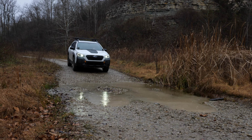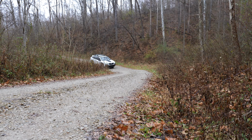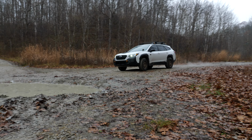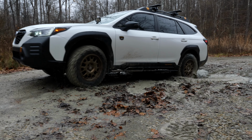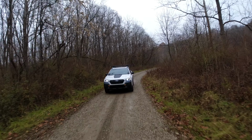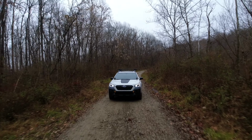The area we're in is just outside of Marietta, Ohio, which is just southeast of where we live in Columbus. This is one of the very few areas in Ohio that's somewhat considered public land. The land is actually owned by AEP, the power company, and is open for all types of public uses. Based on some other YouTube videos I watched, I thought this would be a perfect little place to take the Wilderness for its first day in the dirt and hopefully find some good spots for us to see what the Outback Wilderness was truly capable of.